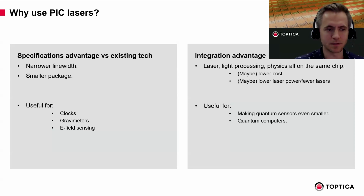And of course, this is useful for kind of everything. You could have even smaller quantum sensors as you scale up quantum computers and so on, and you need many wavelengths and many lasers to address many qubits. Having a high degree of integration could be a big advantage.